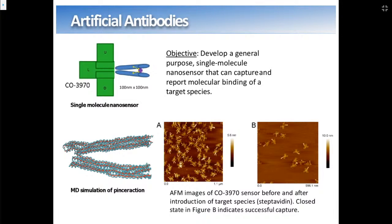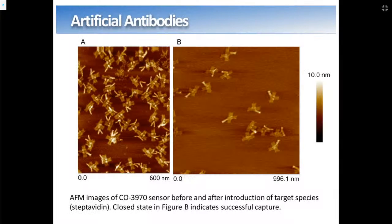Next, we have artificial antibodies. This is a design from a previous DoD effort that we were involved in, where we used that cross-tile for some of the design, but on the right-hand side, we have a set of pincers that were designed using 6-helix bundle as a standard design motif. The idea was to create pincers that are not unlike the performance of an actual antibody, and then use that as a proof of concept to capture a particular target. And so I'll zoom up on these A and B panels with the next slide.